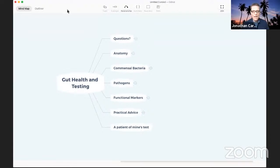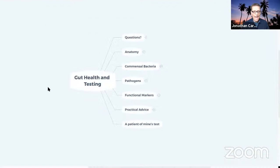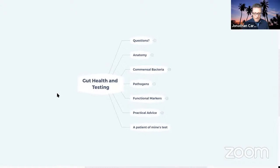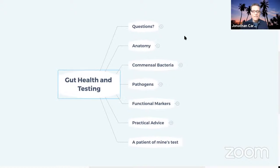Okay, so I call this gut health and testing. And we're going to go through these categories. We're going to go through symptoms that maybe somebody has. We'll do a brief review of the anatomy. Then we'll talk about the bacteria in the gut, pathogens or things that shouldn't be there, markers, which you're going to see just in general. It's going to go over certain things that you can see in lab tests, practical advice, and then we'll see what a lab test looks like in a patient of mine.